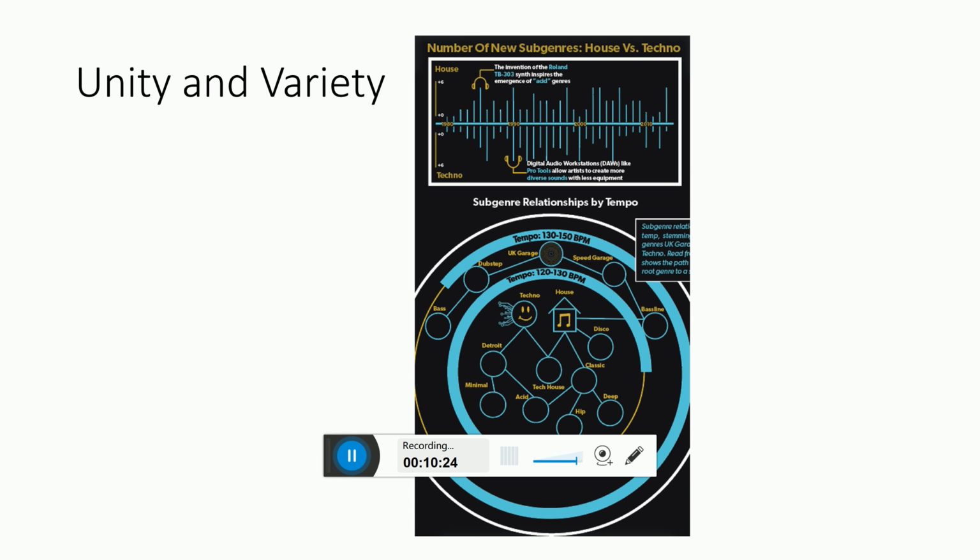The horizontal unity in my infographic creates an easy-to-read symmetrical layout, while the vertical variety makes the infographic more interesting to the eye. I think I could have played around more with the unity and variety a bit to create a better visual hierarchy, as I talked about before.